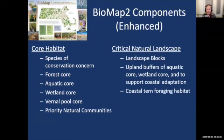So just as a reminder of the BioMap3 components, all of these are going to be carried over into the next iteration, but enhanced. Core habitat identifies the areas that are critical for conservation for the long-term persistence of rare species and species of conservation concern, as well as a wide diversity of natural communities and intact ecosystems. You can see the several components that make up this core habitat. Critical natural landscapes identify large landscape blocks that provide habitat for wide-ranging native species. They support intact ecological processes, maintain connectivity among habitats, and enhance ecological resilience. This also includes upland areas that support both the aquatic cores and the wetland cores. And all of these, as I said, are going to be carried over and enhanced.